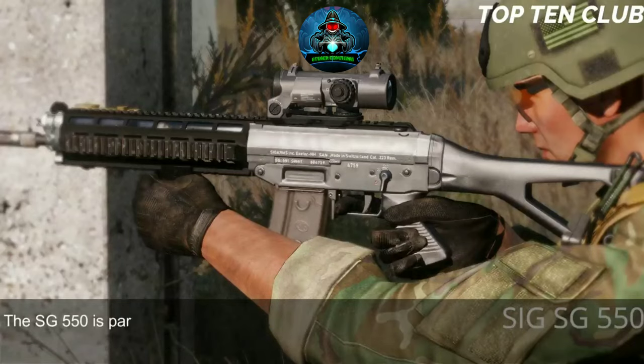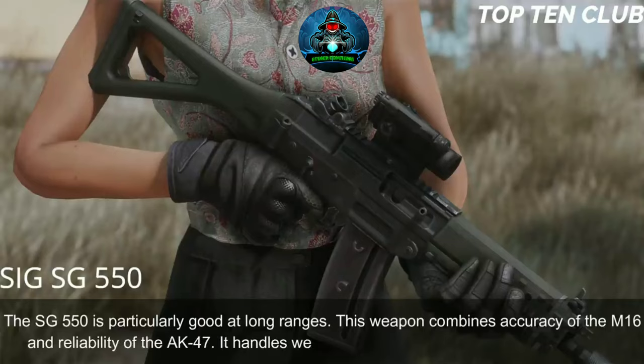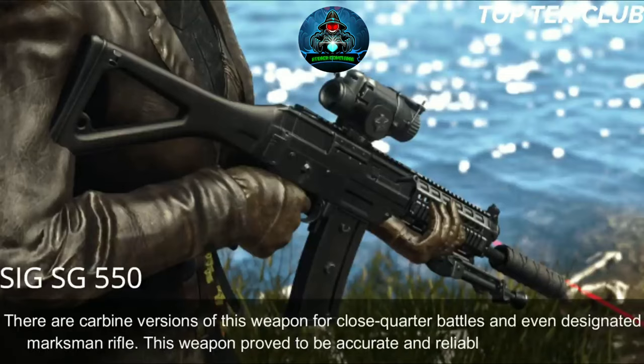The SG-550 is particularly good at long ranges. This weapon combines accuracy of the M16 and reliability of the AK-47. It handles well and is very controllable during full auto fire. There are carbine versions of this weapon for close quarter battles and even a designated marksman rifle. This weapon proved to be accurate and reliable as a Swiss watch.